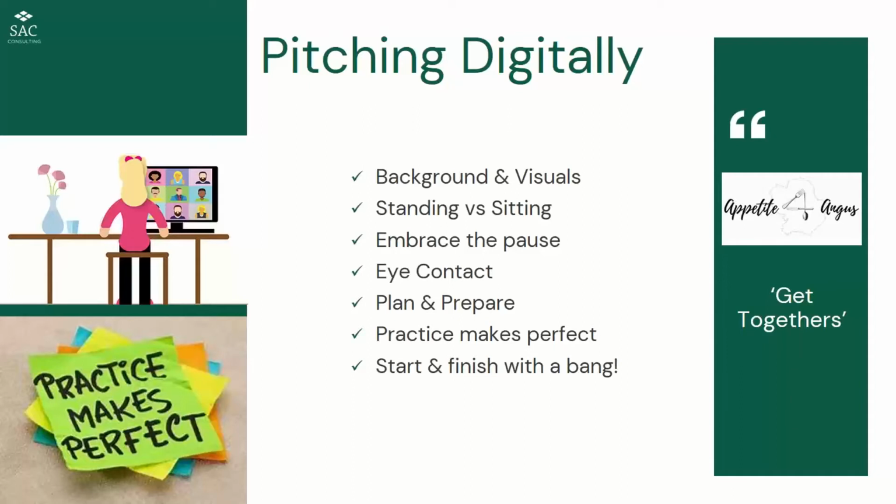But I would recommend that the next time you go onto one of these calls, try standing up and see how you feel. It's up to you. If you feel more confident standing up or sitting down, do what works best for you. But from people I've spoken to, in terms of pitching and making a really good impression, doing that power pose is easiest and best done standing up.